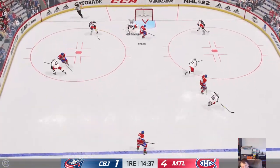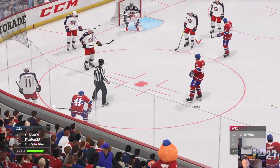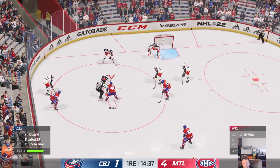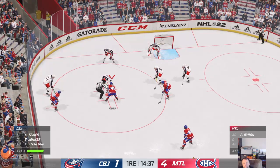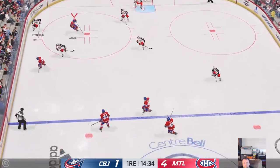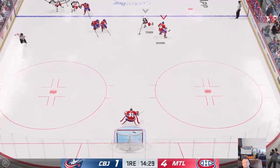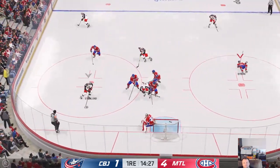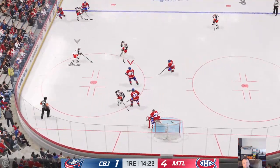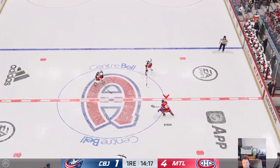Here's a blast! Oh, what a big-time stop by Merzlikins! Centers are set, face-off ready to resume play. Good read by the winger as the two centers tie up. And now he tries to get it across to Texier. Puck scooped up by Stenlund. Columbus has it against the half wall. Oh my goodness, what a hit!